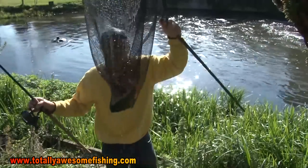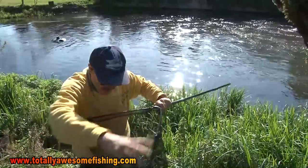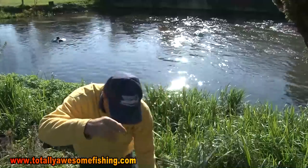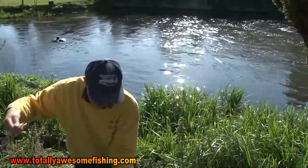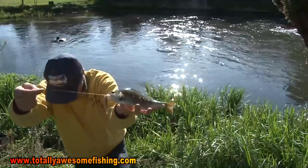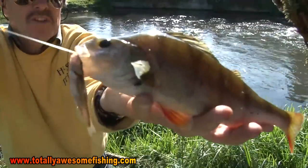There you go, weir pool perch, 5 minutes. Beauty, what a beauty. That shows you what a predator this fish is. There he is. Look at that one. Oh, it's come up there. That's the perch, and the bait's still in his mouth there.